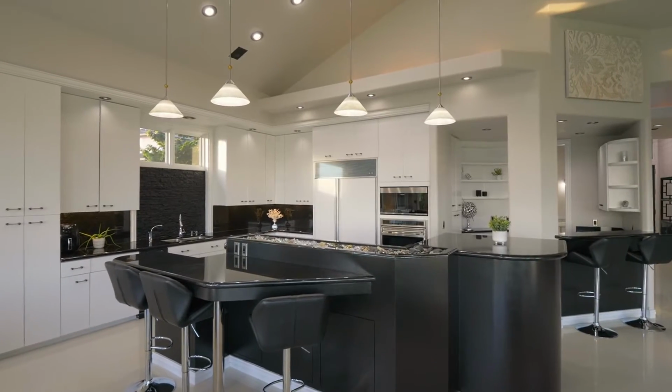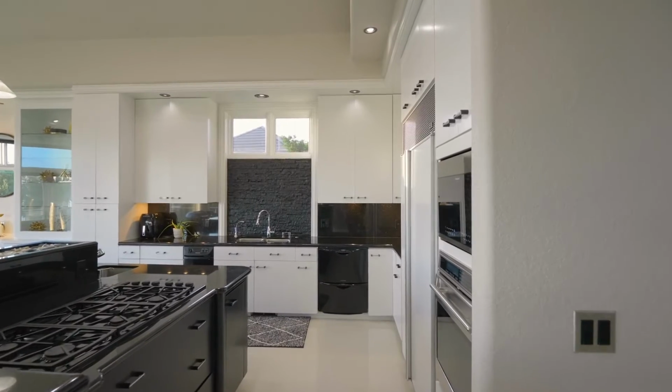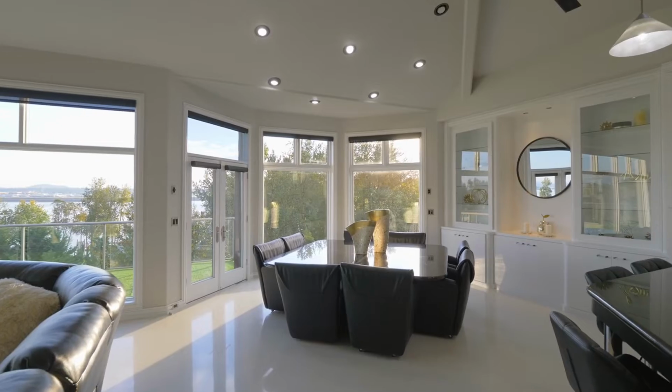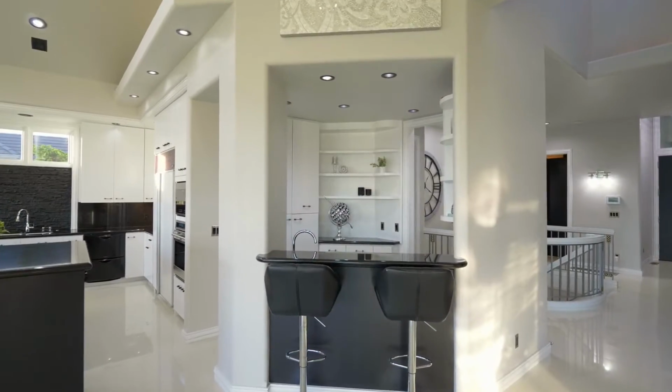The kitchen with Sub-Zero high-end appliances features slab granite countertops, double dishwashers, and a gorgeous cooktop island. Entertaining is easy with a built-in dining table and well-appointed wet bar.